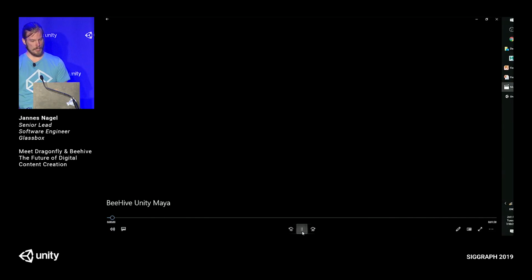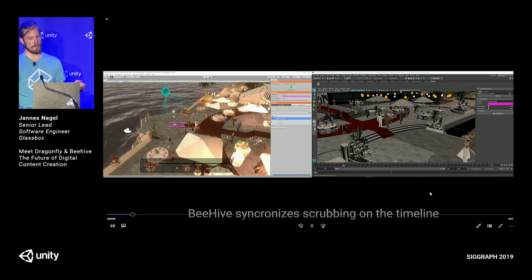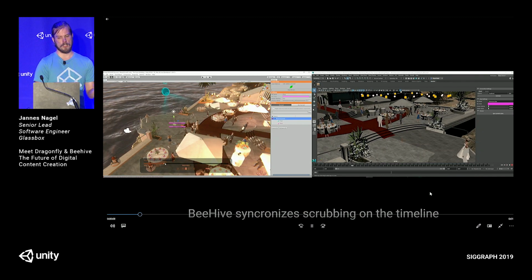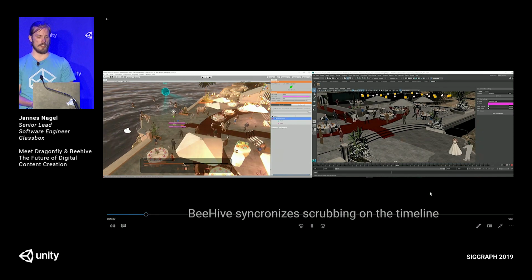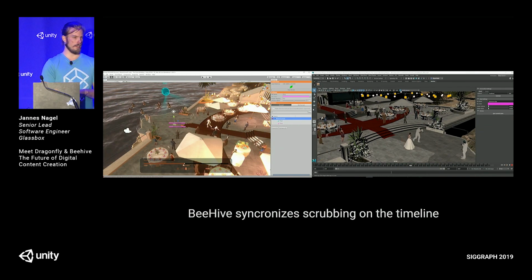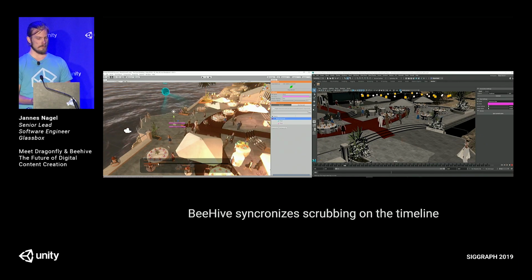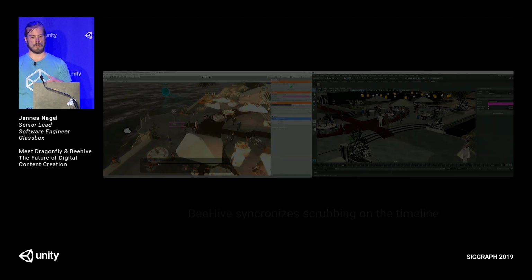So here I have a side-by-side view of how that looks. Of course, with BeeHive in Maya, you also get the sequence scrubbing features. We actually hooked up to the Maya timeline as well, so you can just play back your animation. So you can do all that. You also get the avatars flying around.